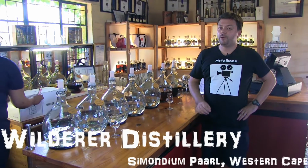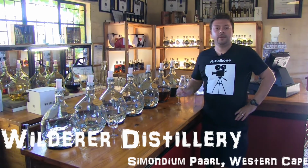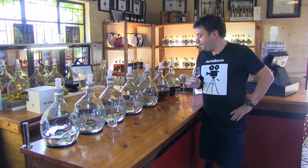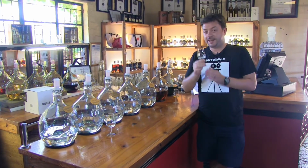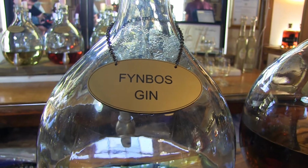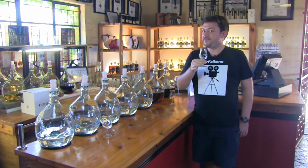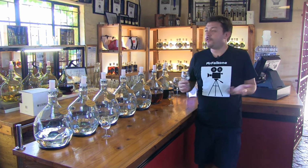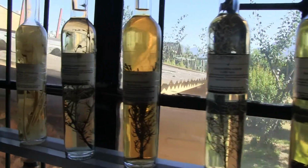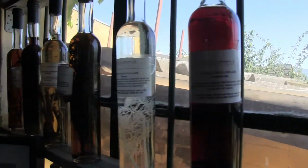I'm now at the Wilderer Distillery, where I will do a little spirit tasting. And at the beginning, I want to taste the gin made here, which is made out of 27 fynbos. Well, there's not really a direct translation for that. However, it's 27 ingredients which only grow here in Cape Town.